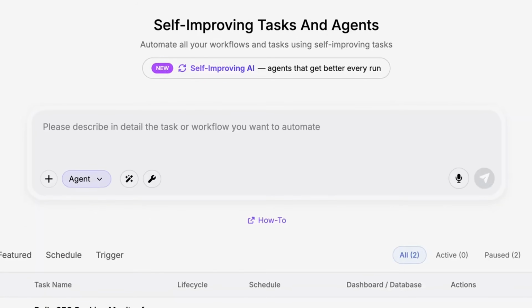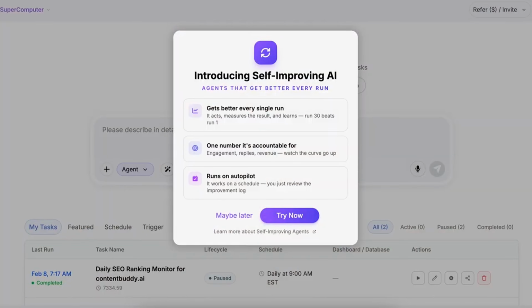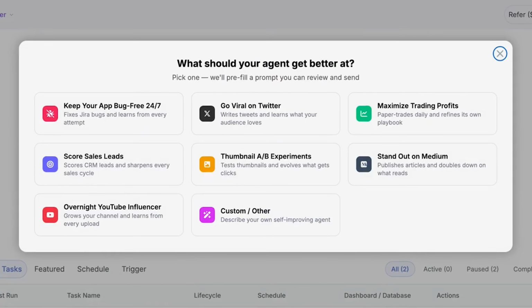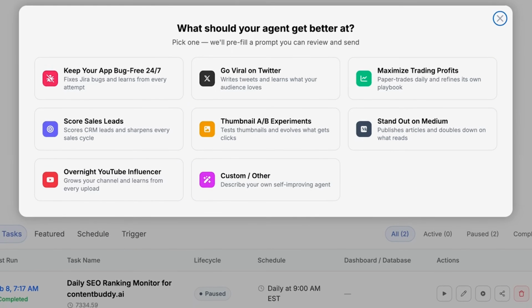You could set them up in plain English and they don't require any technical work. And then they're going to be able to connect to all of your tools and automate anything that you could think of. And the craziest part of these is that they're self-learning. They get better every single day. For example, you could use these to monitor your app or website and fix bugs 24/7, to help you grow faster on social media, and so much more. And by the end of this video, you're going to know exactly how to set them up, what they are, and some crazy use cases for them.